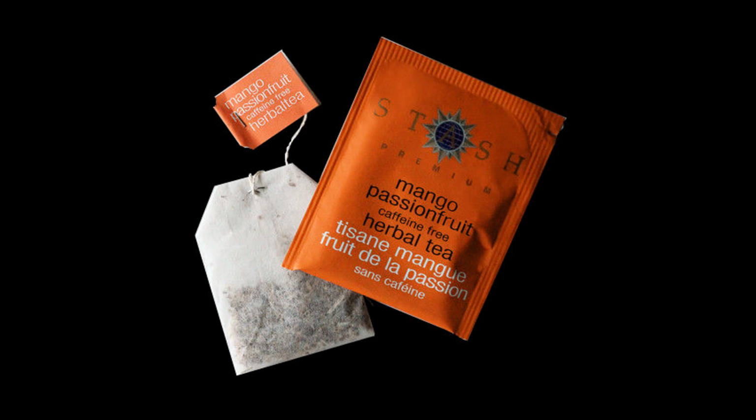So we're going to try the mango passion fruit. It's caffeine free. I'm not sure how much we're actually going to get into talking about the tea, because we're not teologists. We know that most people are going to be here for the spooky stuff, but we sit here, drink our tea, and talk.